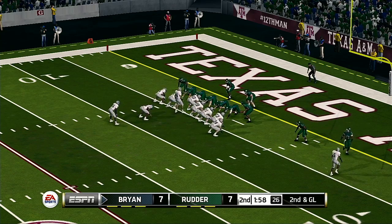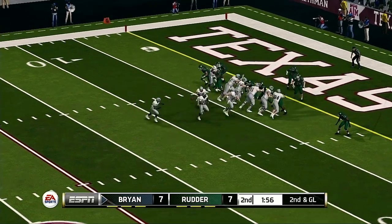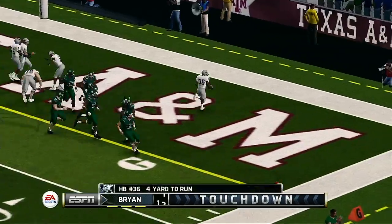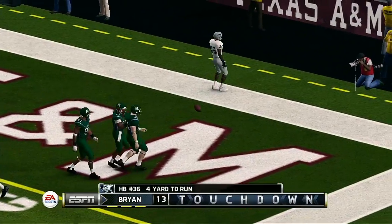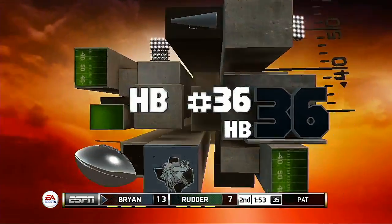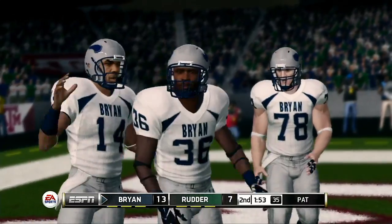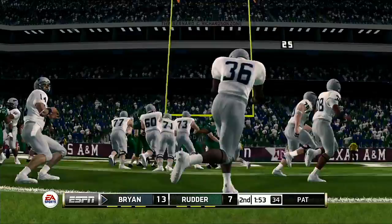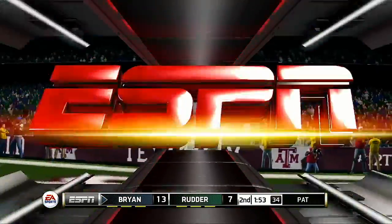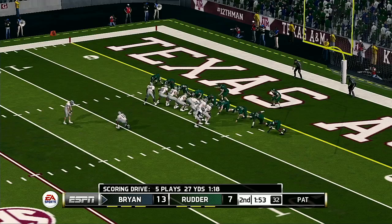They're trying to stop the run here with a goal line defense. Pitch out. Heading for the corner. And they're in. Touchdown. He's got a nose for the end zone. What more can you say? He wasn't giving up on that run until he was in for the score.